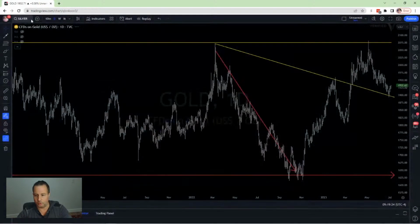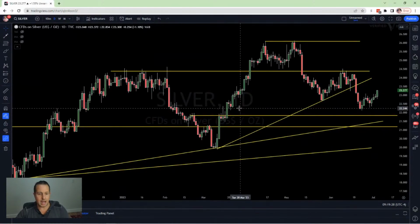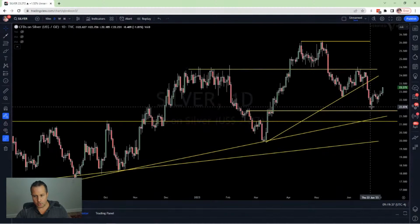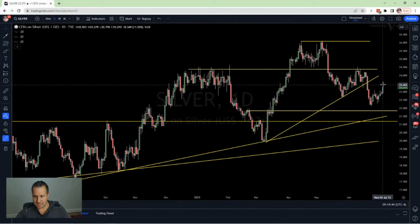Now let's look at silver real quick, and then I want to go to the 10-year yield, which I called for a breakout out of the triangle or the wedge pattern, and then potentially a breakout going forward. Silver's having a good move today. Again, silver didn't quite get to my low level here, but nonetheless, we'll see. This still could be a bearish pattern.